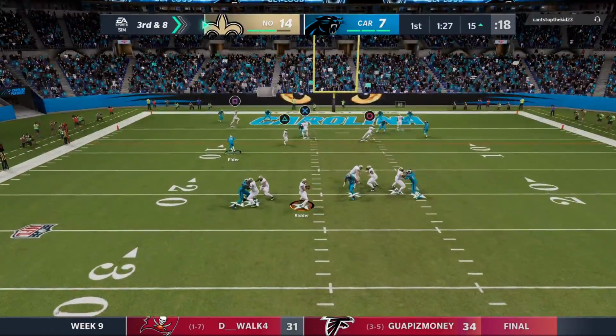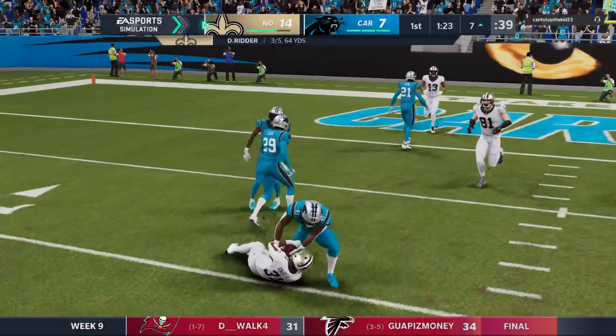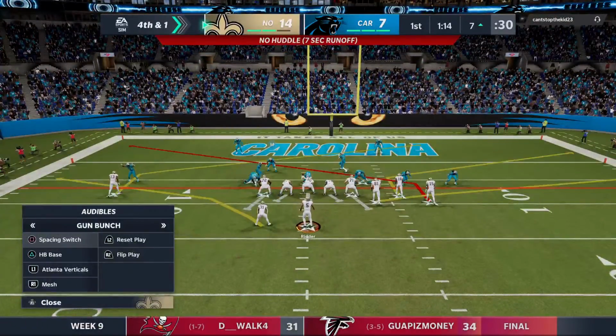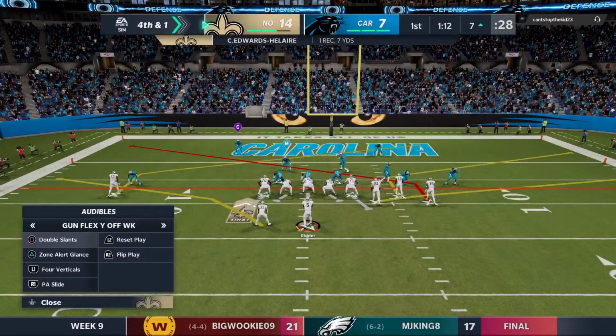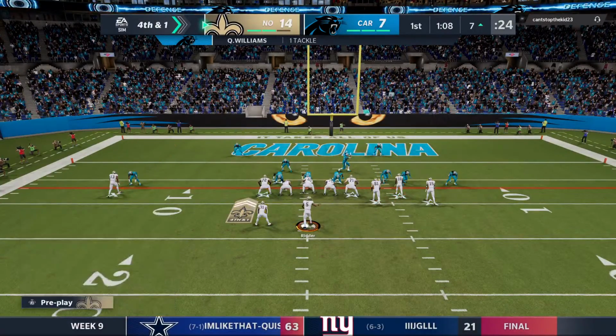Now a shotgun snap as they'll look to throw. That's complete, right around the 8. And here he'll get it down to the 7. Call it a pickup of 7, and that'll bring up 4th down.